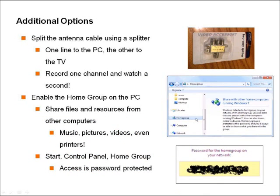Some other options you might want to think about. Go get a good old-fashioned cable splitter and run that cable not only to your laptop, but run it back into your TV. If you're recording a show on your DVR, then you can switch back to the regular TV input and you can watch TV while you're recording.